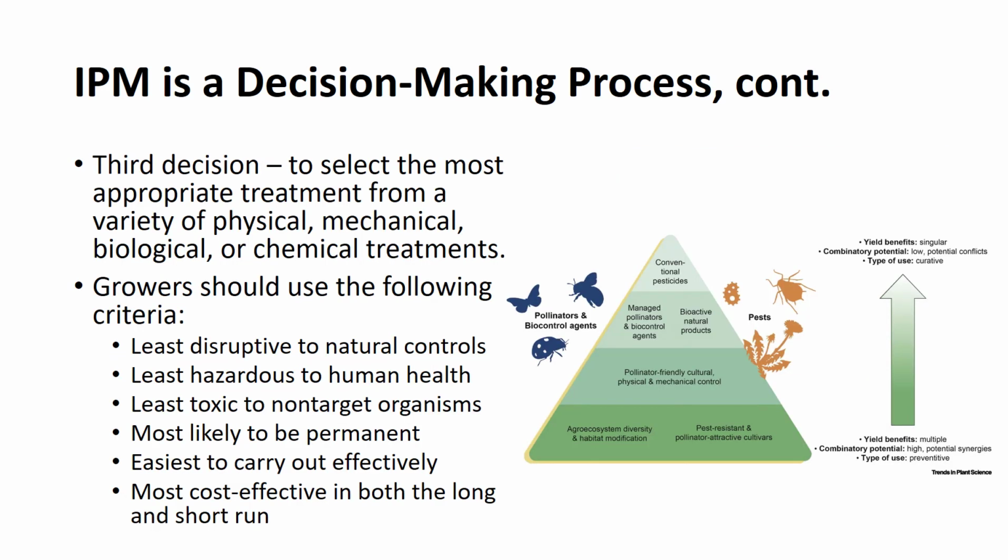The third decision is to select the most appropriate treatment from a variety of physical, mechanical, biological, or chemical treatments. Growers should use the following criteria in selecting a control treatment: least disruptive to natural controls, least hazardous to human health, least toxic to non-target organisms, most likely to be permanent, easiest to carry out effectively, and most cost-effective in both the long and short run.